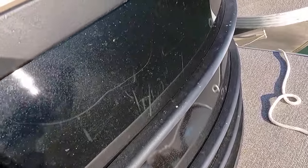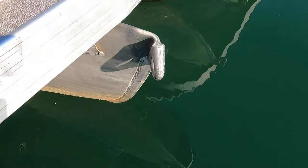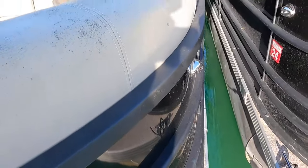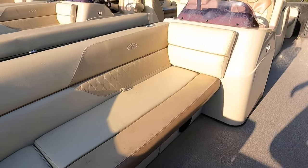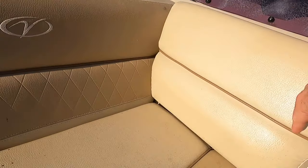And a few more marks up here on the bow edge. And then over here, this is where we started, coming in on the other side, that bow edge. All right, now hopping up above the deck, up over our bow gate there. Are we looking up? That one looks good. Same five cup holders.